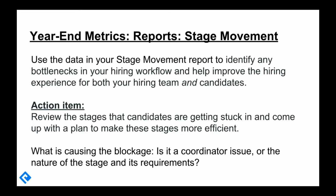An action item here would be to review the stages that candidates are getting stuck in or are spending the longest period of time in, and come up with a plan to make these stages more efficient. Ask yourself, what's causing the blockage? Is it a coordinator issue? Like, is the person you've put in charge not the right person to be managing this particular stage? Or is it the nature of the stage and its requirements?